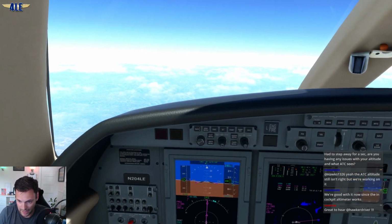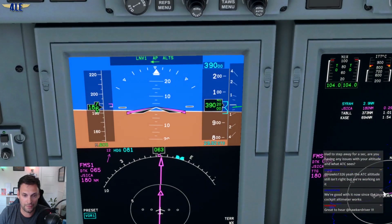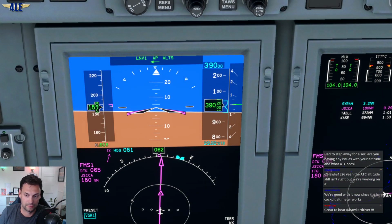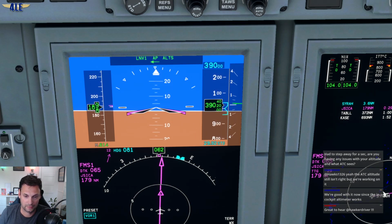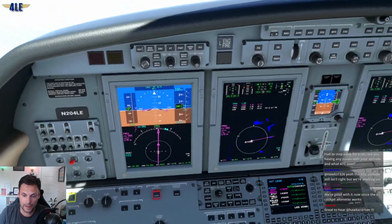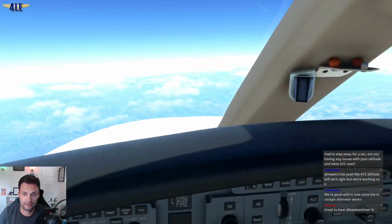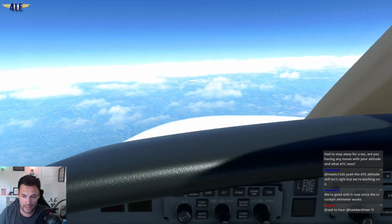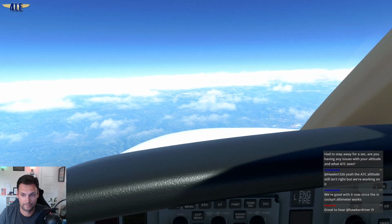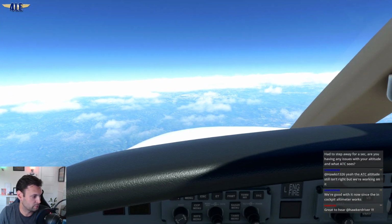Just awesome. That all looks great now. We are on the right path. We're at the correct altitude, and everything is great. Passengers in the back have had a bit of a ride. Absolute time of my life.